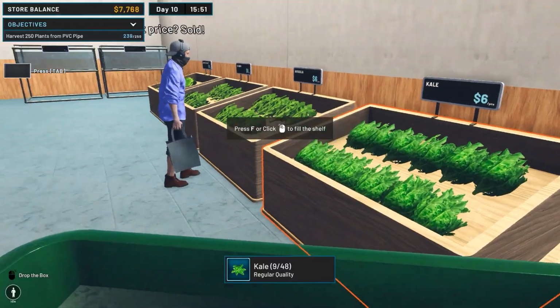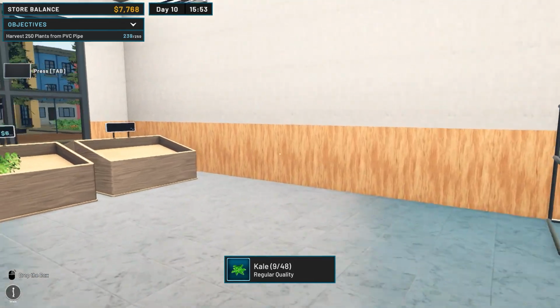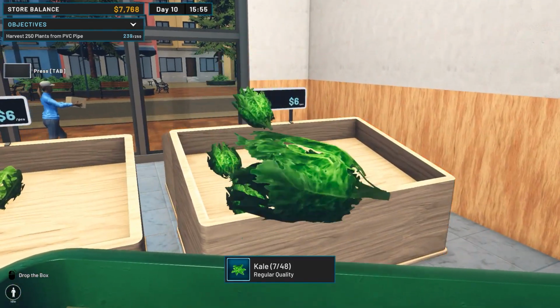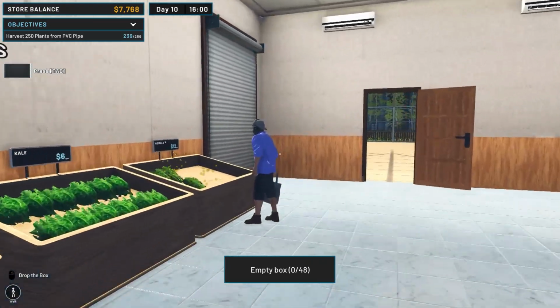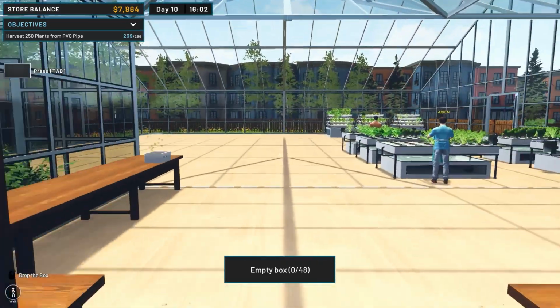Yes, it's kale, sir. It's what I've got out back. I know it doesn't taste very good. No, it's kind of chewy, isn't it? Like, you think it's going to be nice and crisp, like romaine, and then it's just kind of chewy and weird.